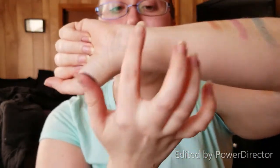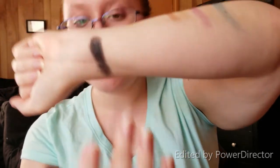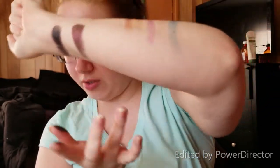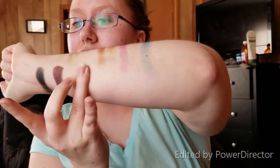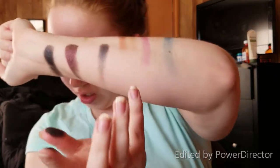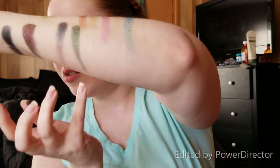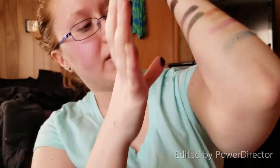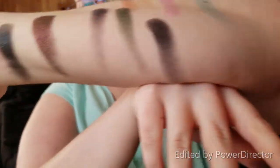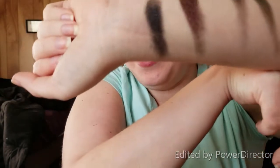Alright, so we have Revenge. What is that? Sing? Where's that swatch? Sing. It's really pigmented. Jetsam. Looks like that might be a duochrome. Facile, question mark. And then 101. So that's a really awkward spot to do swatches. I apologize.